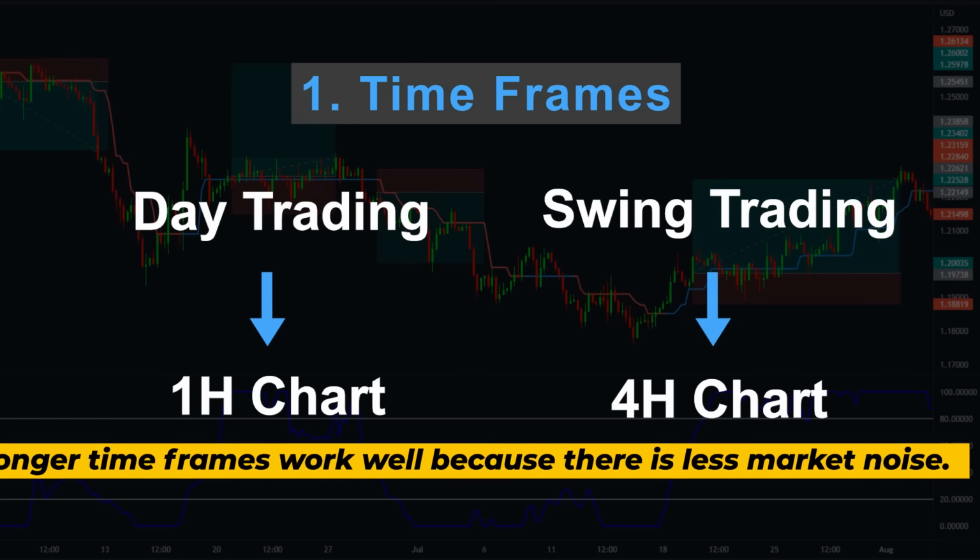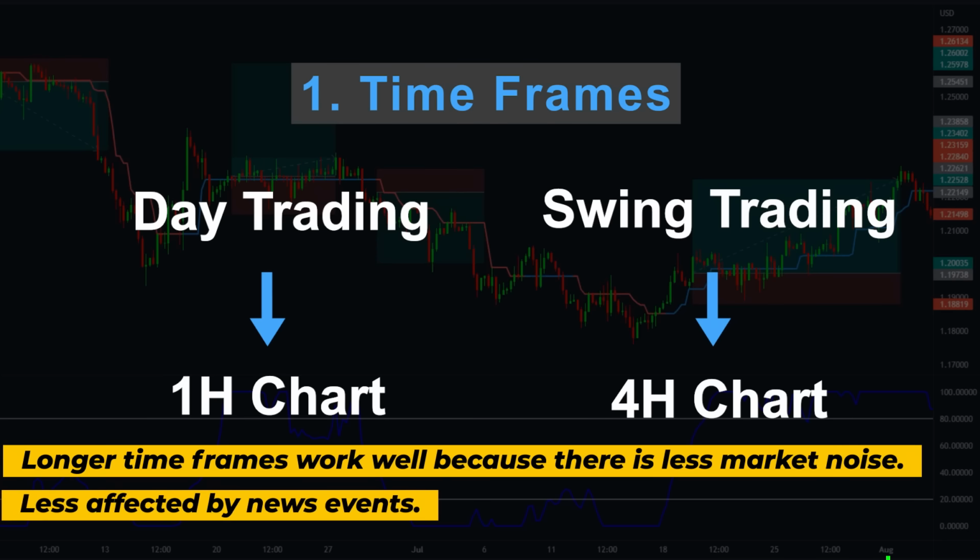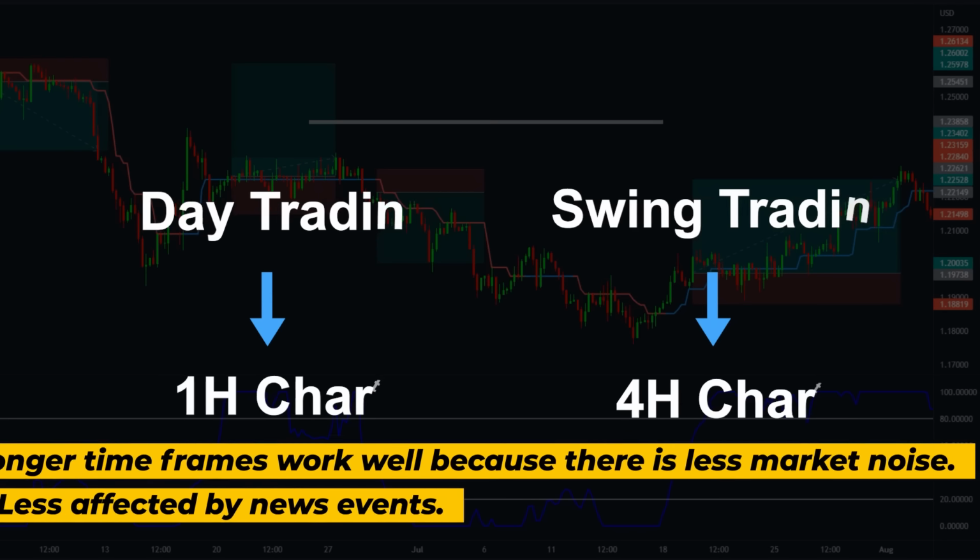This strategy works well in longer time frames because there is less market noise. Also, news events have less of an effect on longer time frames than on shorter time frames, like 5 minutes or 15 minutes.